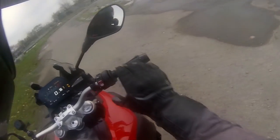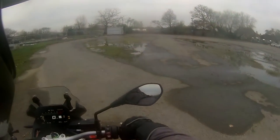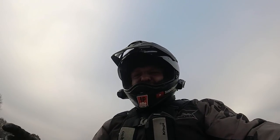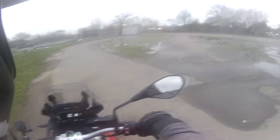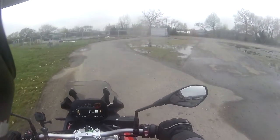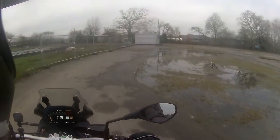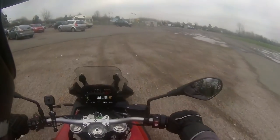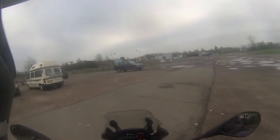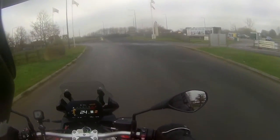Right, are we still recording? This looks like it's still on, as does this. Compared to the big GS, it just sounds like I've put money in a slot and it's warmed up, you know? Up it comes. It's a good bike, but it's not the big brother or sister. Right, that's about as much off-road as I'm going to do. Exit. There's an exit. Just sounds like a bit of a putt-putt machine.